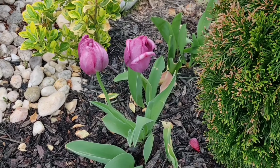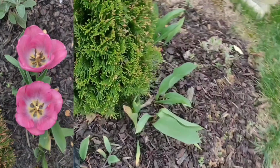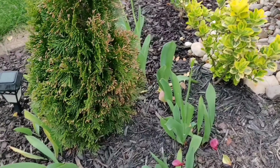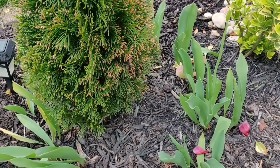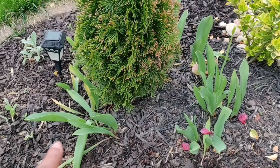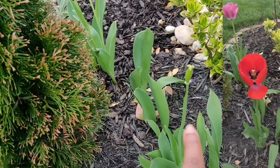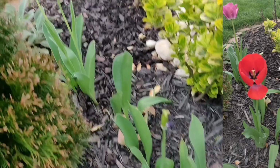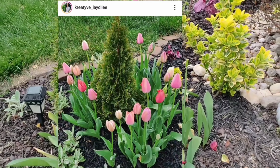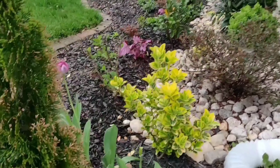They were gorgeous. I'll insert a picture for you guys, but y'all, I only had 3 blooms come up this year, and I think it's because we had such a mild winter. Maybe the bulbs didn't have enough chill time in order to produce blooms. I'm not sure, because last year I had a full ring of blooms and tulips, and this year I only had 1 red flower here. The petals have already dropped, and then those 2 pink ones. So I'll insert some pictures for you guys so you can see what this normally looks like. But yeah, I just wanted to give y'all a quick little update.